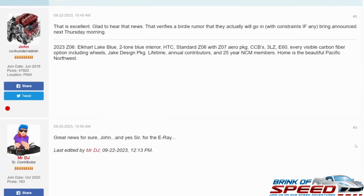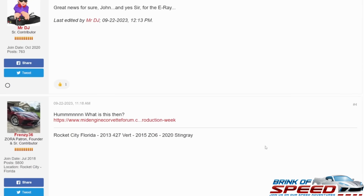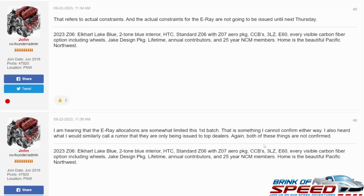However, there is more to this story. It says, I am hearing that the E-Ray allocations are somewhat limited this first batch, which is exactly what we heard at Corvettes of Carlisle. But it says that is something I cannot confirm either way. I also heard what I would similarly call a rumor that they are only being issued to the top dealers. Again, both of these things are not confirmed. So John of the Mid-Engine Corvette Forum is stating that what he also heard is that only the top dealers are getting these E-Ray allocations.